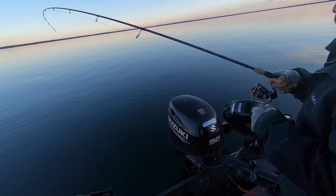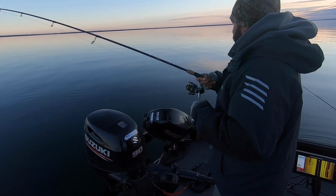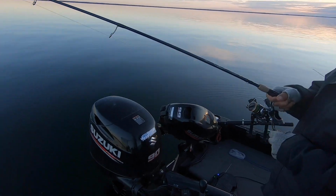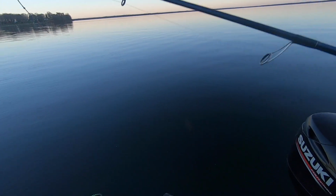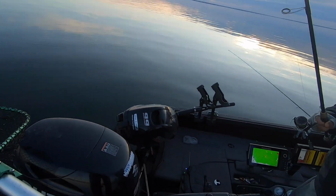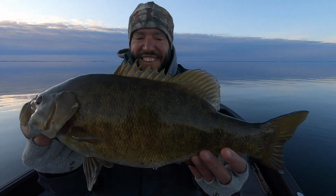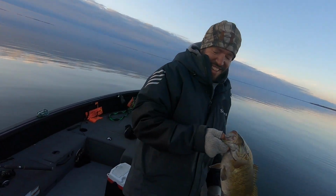Just a cluster of big boulders all right next to each other. You're gone. There's some big smallies in here. Ooh. That's a real one there. Look at that. Ooh. Footballs. There we go. That is a thick one. That is for sure. Look at that. Big, fat, fall smallies. I'm not even gonna say fall, it's like winter out basically.